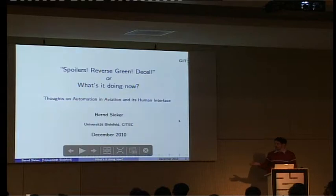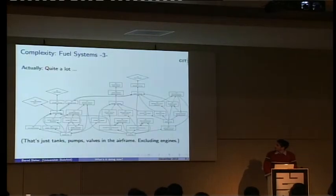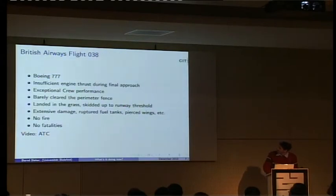They see the plane approaching. They may notice, if they're very observant at the moment, that it's getting slightly slower than usual. But the first real indication that there's a problem is the mayday call, in this case. Mayday, mayday. And then they call the emergency services.